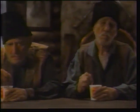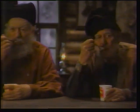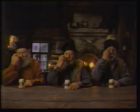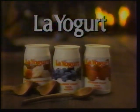Years ago, Dannon discovered Russians who lived long lives ate a lot of yogurt. They didn't tell you how they lived. So we gave them La Yogurt, the great-tasting yogurt from America. Now they not only can live longer, they can live better. Life is too short to miss out on La Yogurt.